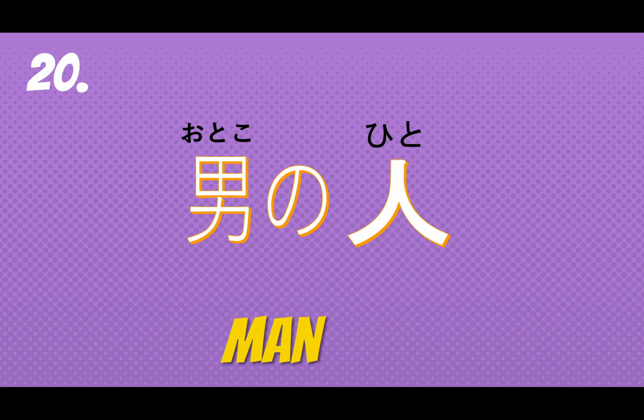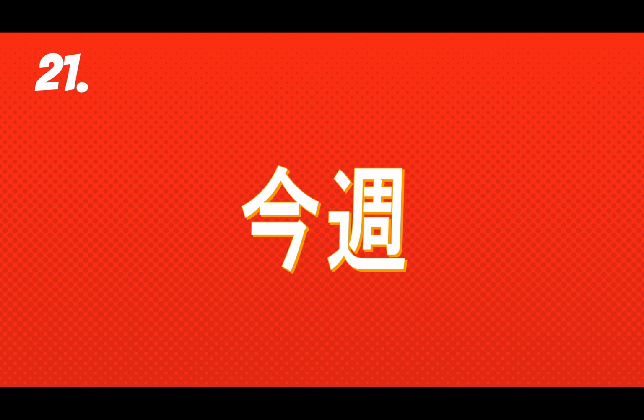Similarly, female kid is a girl. Female person is a woman. So, 男の人, man. Similarly, 女の人, woman. 男の子, boy. 女の子, girl. Did you get the difference between ko and hito? Great. Number 21. There are all over 30 questions.